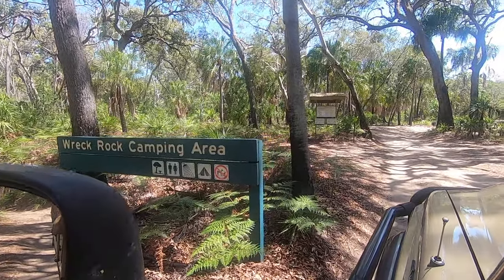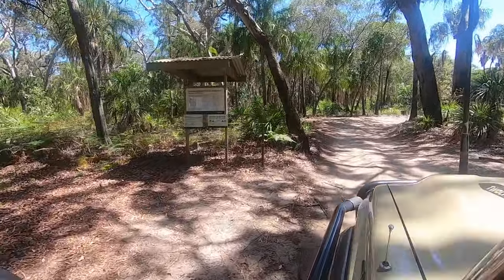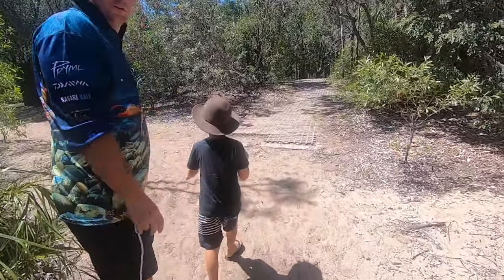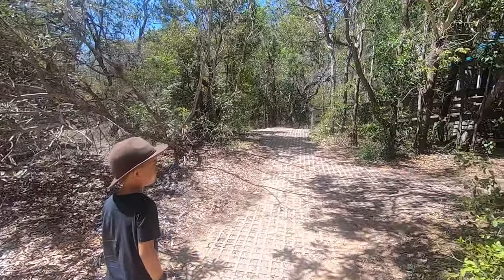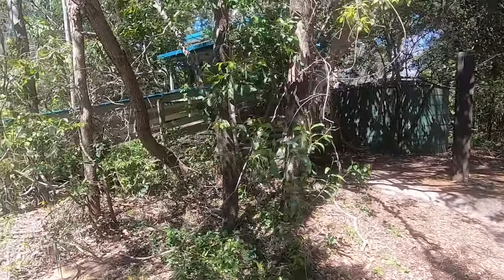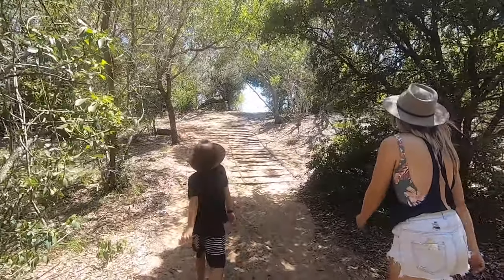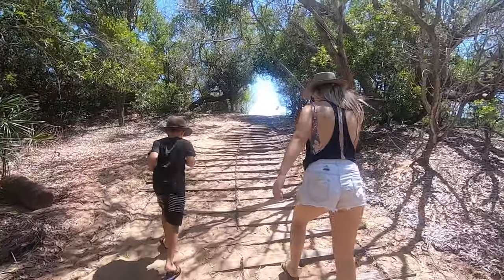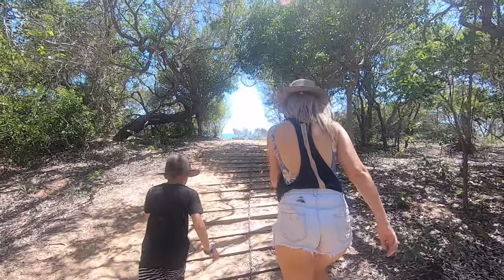Wreck Rock camping area, beautiful. Just walking to the beach now, beautiful little spot here, even got little showers and toilet area. Beautiful, off you go. And the big reveal.